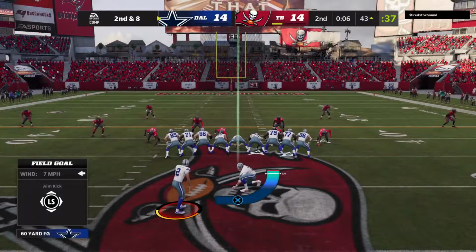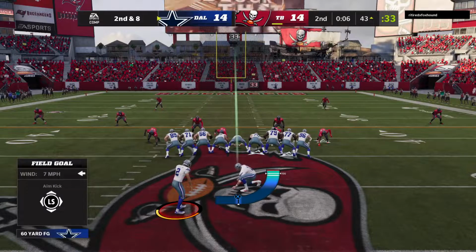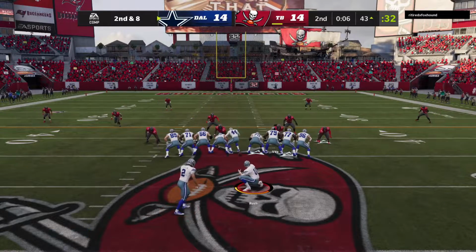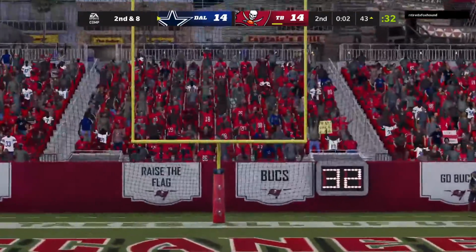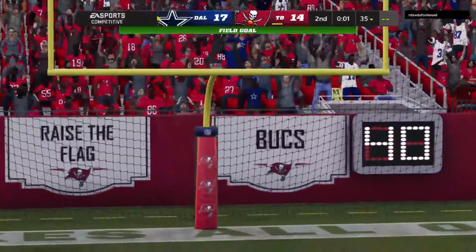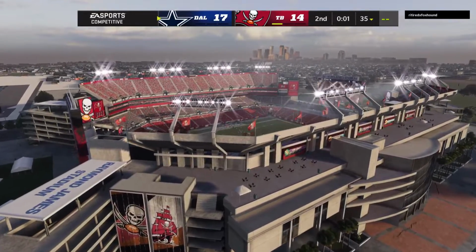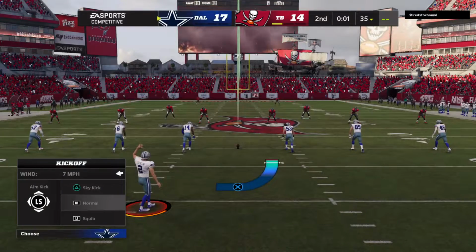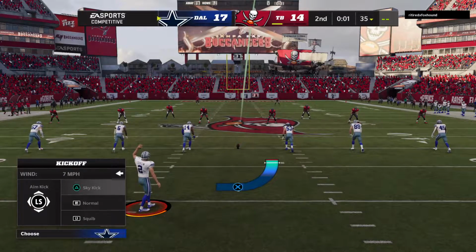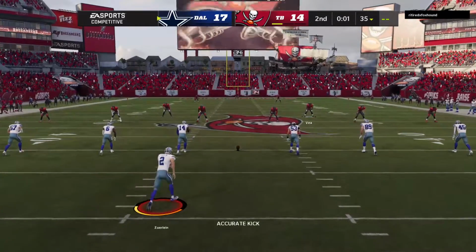Now Greg Zuerlein. We all remember the 57-yarder that sent the Rams to the Super Bowl. They spot it on the midfield stripe, so it is a 60-yard attempt here. And this is good. It was running out of gas there at the end, but he winds up getting just enough on it. And they take a 17-14 lead. So a big play before the end of the half to get him into this spot, and they cash in with 3. How about the 1-2 to the solar plexus on that one?